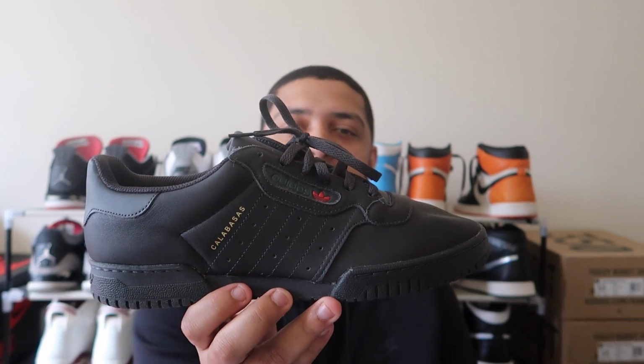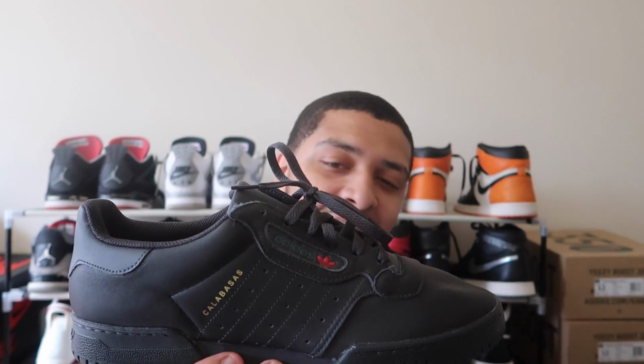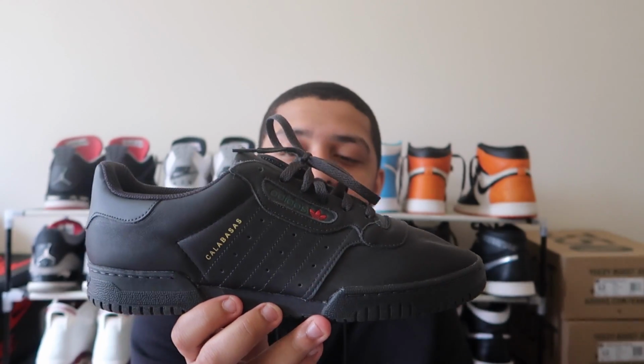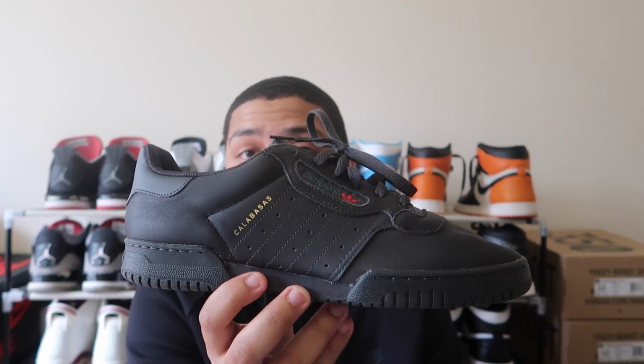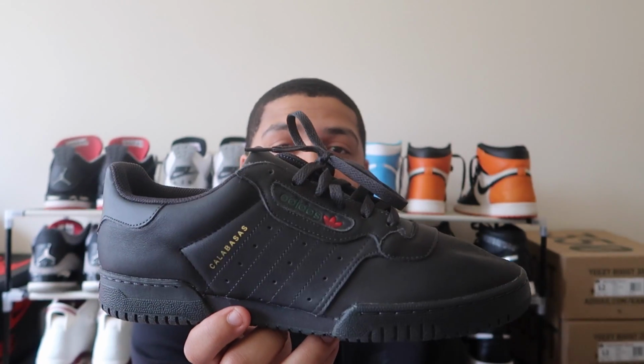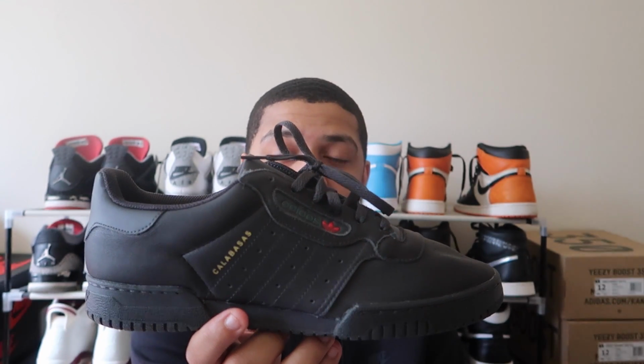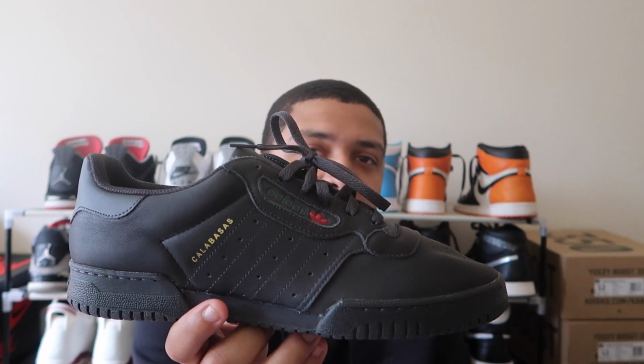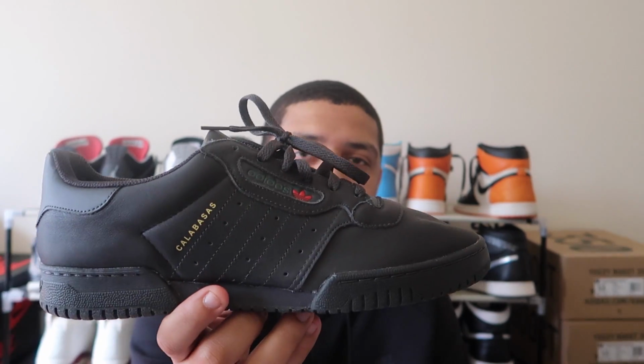Now, when I saw these, at first I was like, do I want to buy them? Do I want to try to buy them? But then I was like, yeah, I'll just try. If I can get them, I'll get them. And these ended up sitting on the website like all day on Yeezy Supply, all day. If I really wanted to, I could have doubled up, tripled up. But I was like, one pair will do.